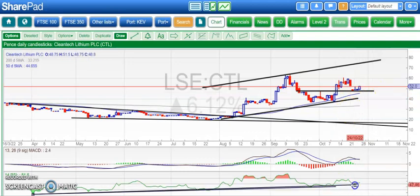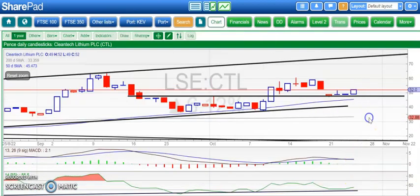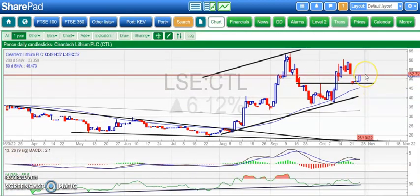An extended uptrend line in the RSI window as well, which the shares have obeyed so far. So let's see if we can get that end of day close above 53 as a gap close buy signal over the next day or two.